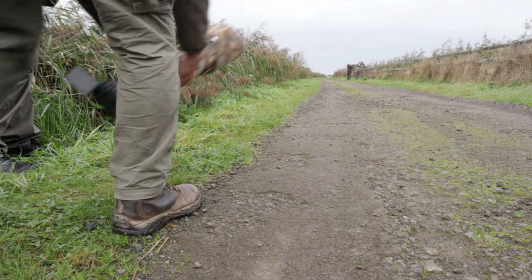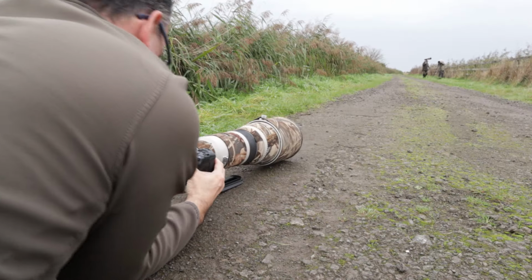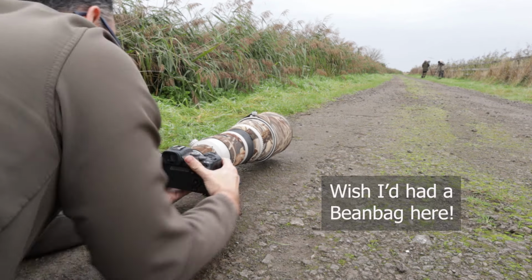So I got down on the ground, not particularly comfortable. I should have brought my knee pads. Stupid, I'll do that next time. But I lay down on my front with the camera, and I had the lens foot of the 500mm lens directly on the ground, completely at ground level, so I can use that to swivel around to change my composition.